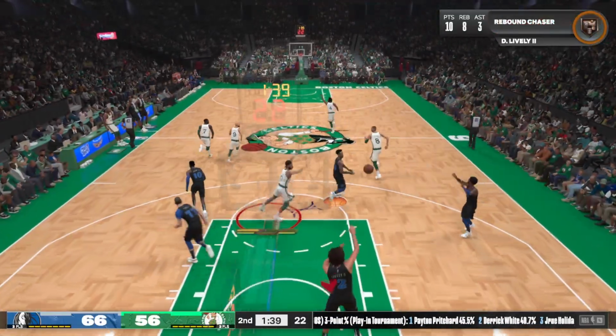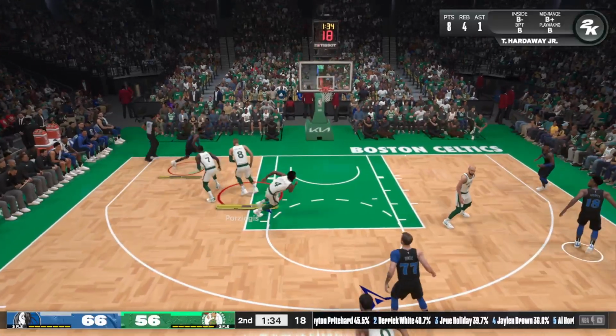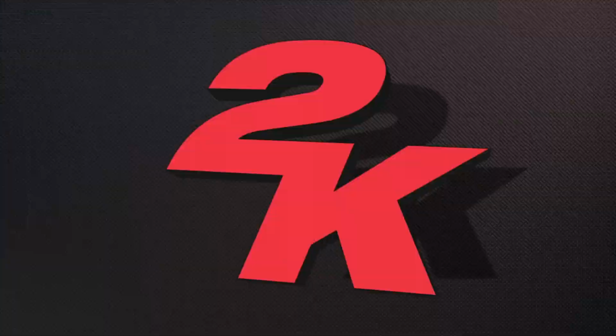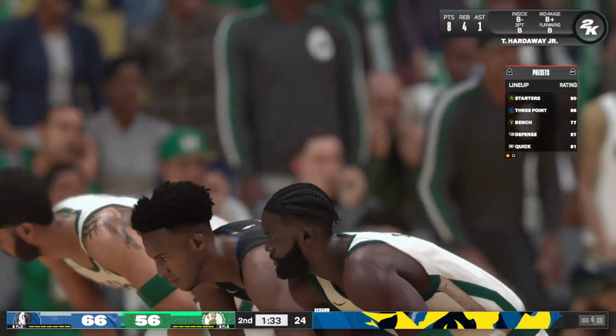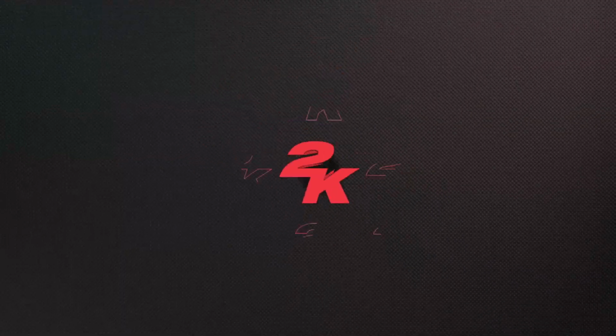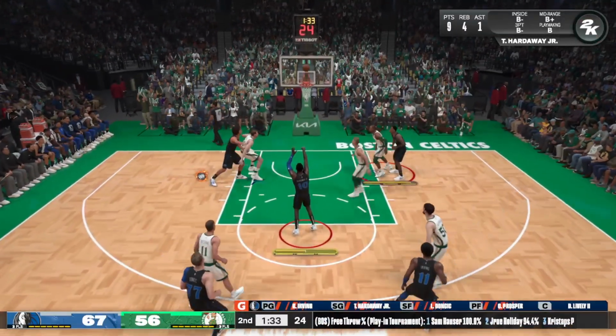Tatum, no good. That's just a bucket. Look, you expect him to make. It's tough when you miss those. Here's Hardaway with the drive. And that'll be 2 free throws coming up. Officials on the call with the foul. That's on Jaylen Brown. This is his first free throw of the game. And they have yet to miss a shot from the line here this quarter.